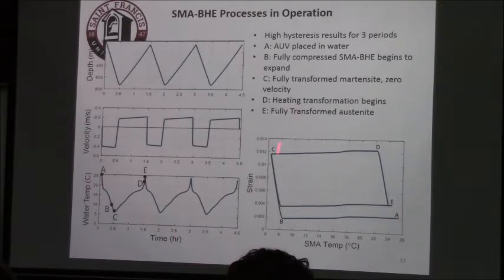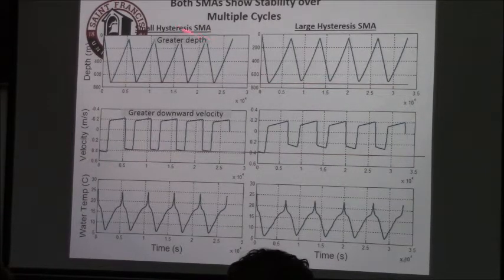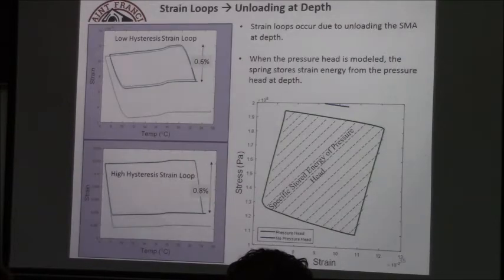And these are locations on our stress, our temperature strain curve. This initial thing is off kilter because we started it at a different temperature than the steady state temperature. We started it at a temperature in the atmosphere. But this is kind of the way it behaves. It goes up with this type of velocity profile through this type of depth dependence. And just another similar picture, but small hysteresis, large hysteresis, kind of the same type of behavior. It goes up and down in different amounts depending upon the alloy type. And this gets to what I was talking about before. If you then plot the stress versus strain, you end up with a curve of energy that the shape memory alloy is storing. So this is energy that's available to drive the machine, the device.